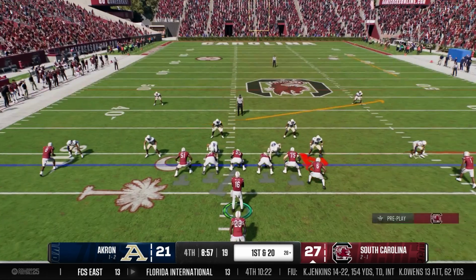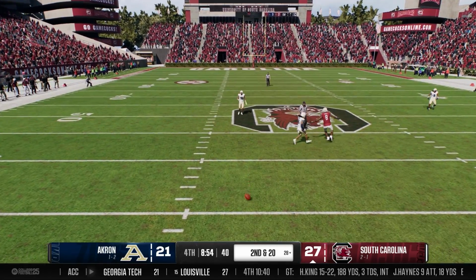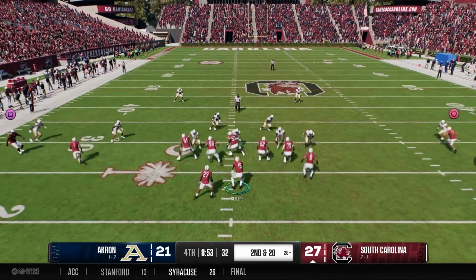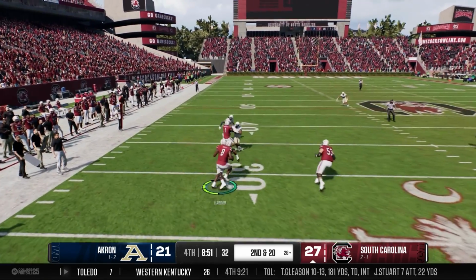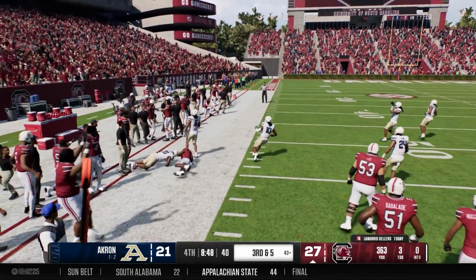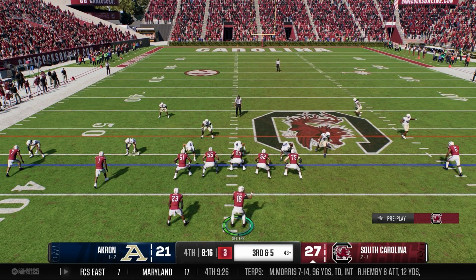Instead of first down, it's now 1st and 20. Sellers takes the snap, looks for Harbor. That one's batted away. That's hard to do. Step for step was Joey Hunter with Nick Harbor. 2nd and 20. Now they set up a jailbreak screen for him, and he's going to have it. And he's going to run it out and pick up 15. You can tell the offense is really trying to get Harbor more touches here in the second half.